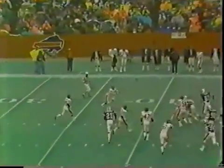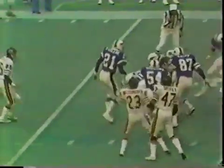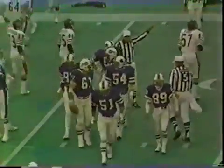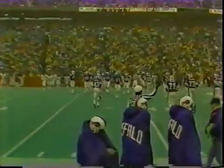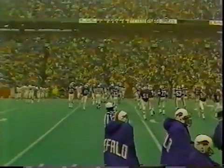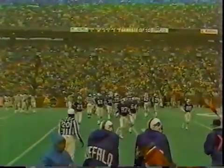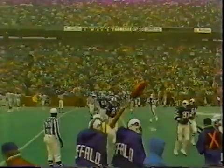Jackson, low wobbly punt, gets a Buffalo bounce. Whoa! Bears started to field it. Bashnagel thought better of it correctly, and it rolls dead at the 37-yard line. The Bears will start from their own 37, a 24-yard punt. Nobody can blame Jackson for that effort in these conditions.